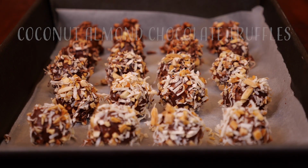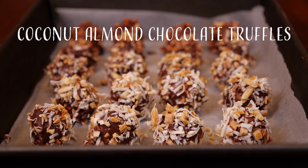So one of our go-to treats in my household is this super simple yet super delicious dessert. It's coconutty, it's chocolatey, and it has a nice almond surprise in the middle. Total prep time to make these is about 20 minutes, and total freezer time should be less than 5 minutes. Let's run down the ingredients that we'll need to get started.